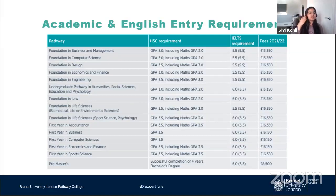So on the slide, it does say IELTS requirement, but we do accept a wider range of English proficiency tests. When you apply, we will be looking at the academic qualification that you have along with the English entry requirement. So we are not able to exempt students from English based on HSC alone. You would require an additional English test. For those of you that have done O levels or A levels, if you've taken English language and you've got a C and above, that will be fine for us.